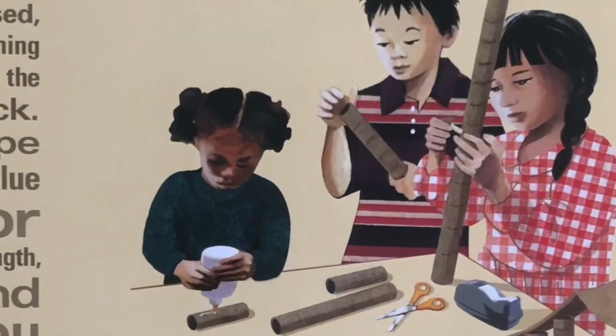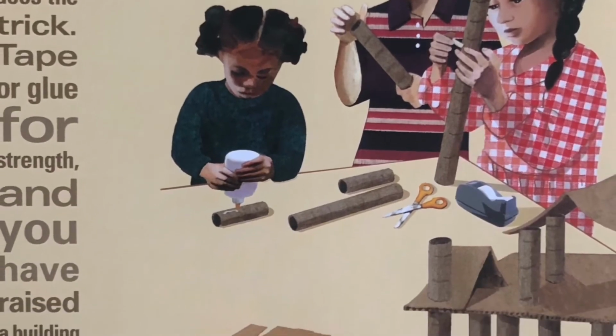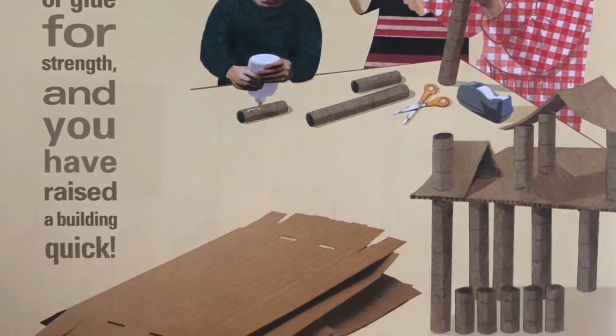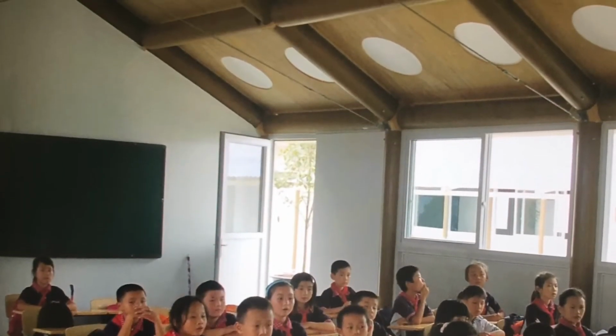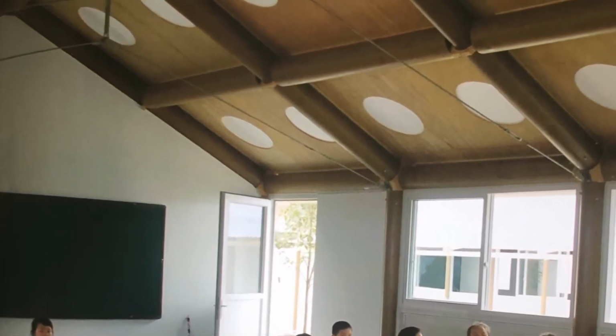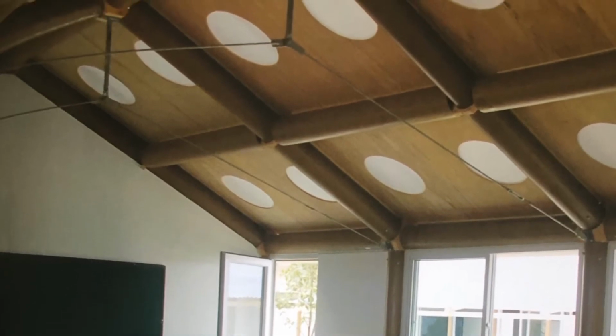Paper tubes, stuff reused, anything does the trick. Tape or glue for strength, and you have raised a building quick. Here you see the paper tube school. In China, students and teachers helped construct this temporary school out of plywood and recycled heavy-duty paper tubes after an earthquake destroyed their school.